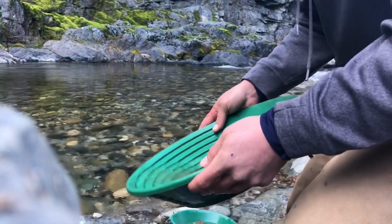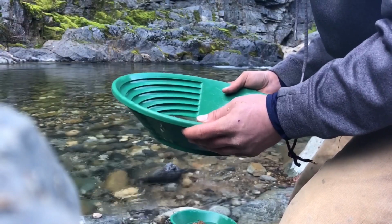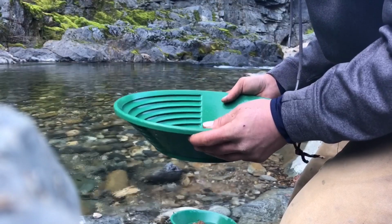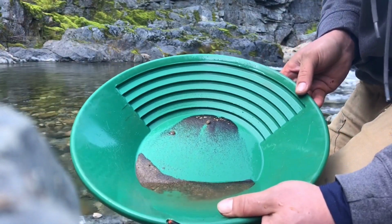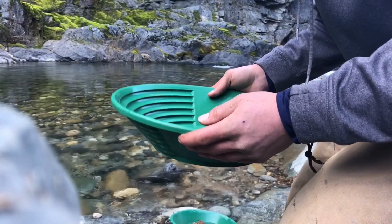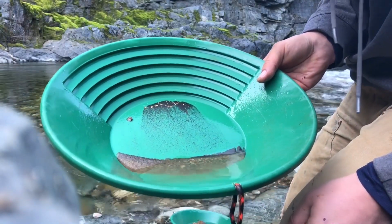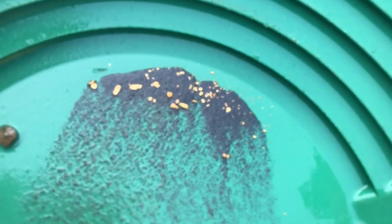I haven't looked at it yet. So look at what we got here. That is crazy for one pan. No great big pickers, but there are some pickers in there. What an amazing pan that is. Look at all that gold in there, man.